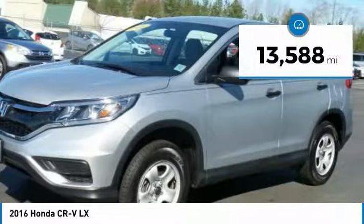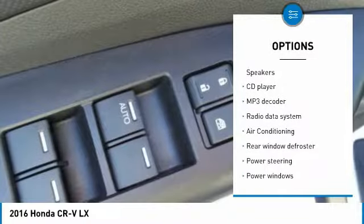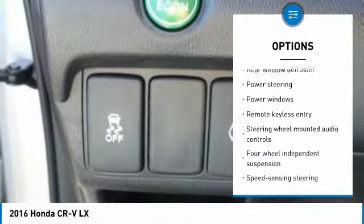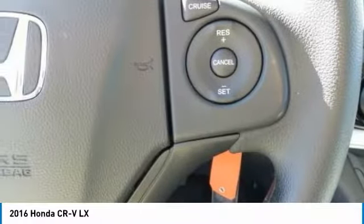Here are some of this vehicle's great options: traction control, air conditioning, dual airbags, power steering, one owner, four-wheel disc brakes, compass, power windows, electronic stability control. Come see the car for yourself.